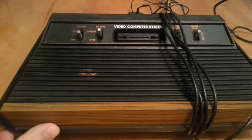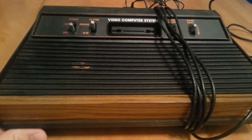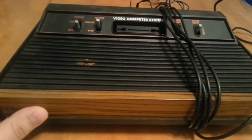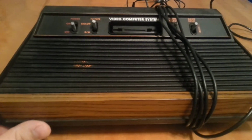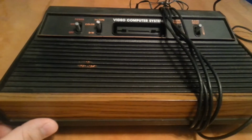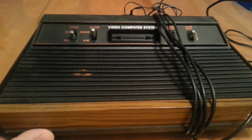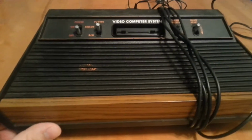So this is the Atari 2600. This is nice. It's got the wood grain, 4 switches. It's a solid. Obviously everybody knows this system. Everybody's kind of familiar with it, I would think. As long as you're over the age of 25, I'd hope you'd heard of it at least. Got a controller over here.